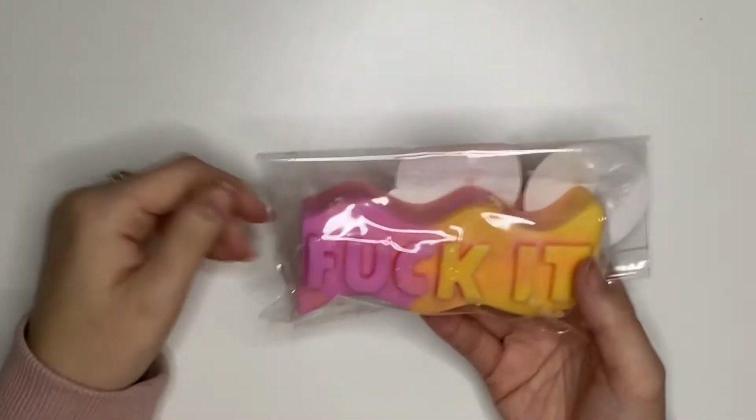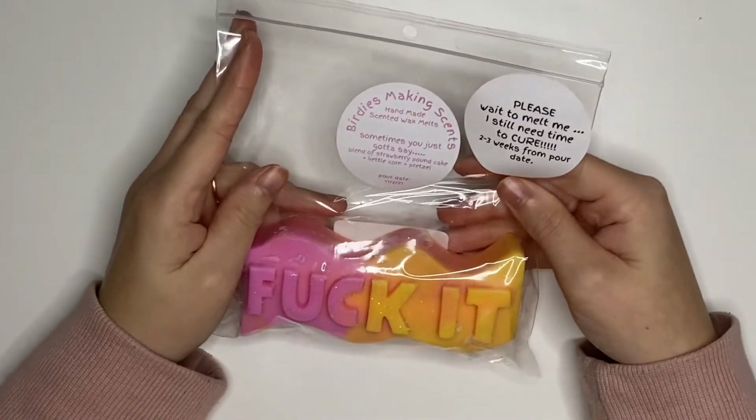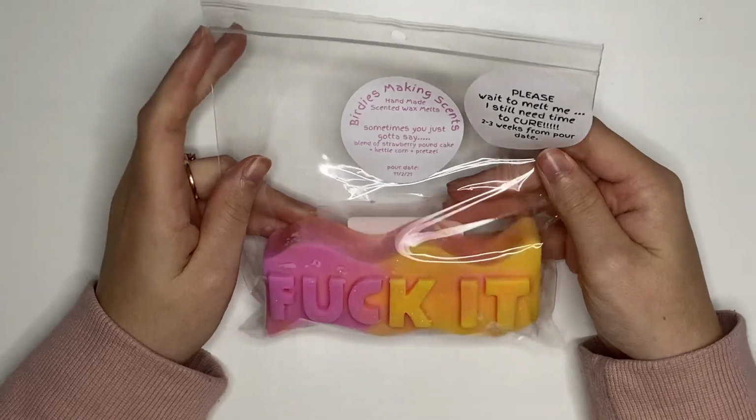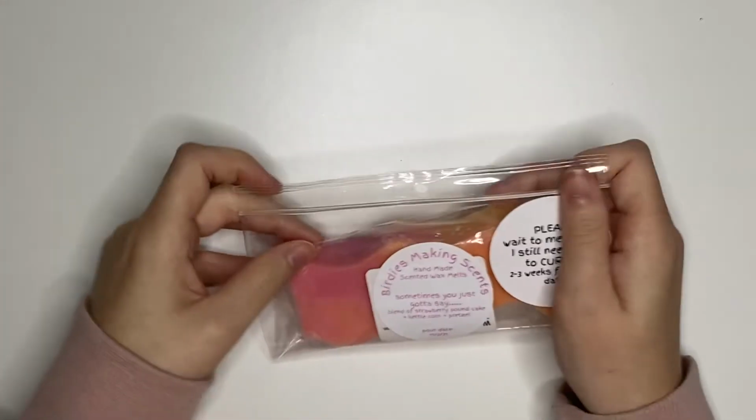This one has a bad word on it, so just be forewarned. This bar says fuck it, which I need. And it's called Sometimes You Just Gotta Say. And this is strawberry pound cake, kettle corn, and pretzel. And it's so good. Obsessed. You know me again. I love all pretzels. Two more.